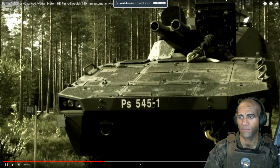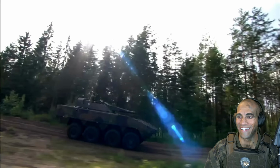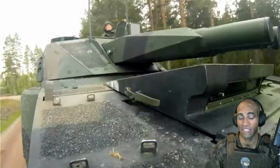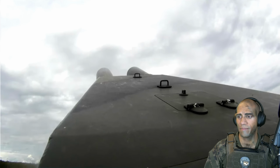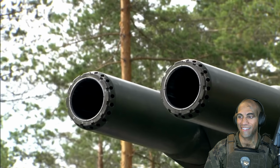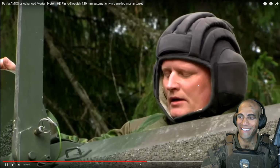The Patria armored modular vehicle takes the mortar from being a cumbersome weapon manhandled into battle. Yeah, manhandled. To a battlefield speedster capable of 60 miles per hour across the toughest terrain. Jeez. The turret mounting gives a full 360-degree field of fire. Really? Damn, okay. And can elevate up to 85 degrees to aim at targets more than 6 miles away. Okay, not bad. The Patria carries a load of 60 high explosive mortar bombs, which AMOS can unleash at a rate of 24 per minute.